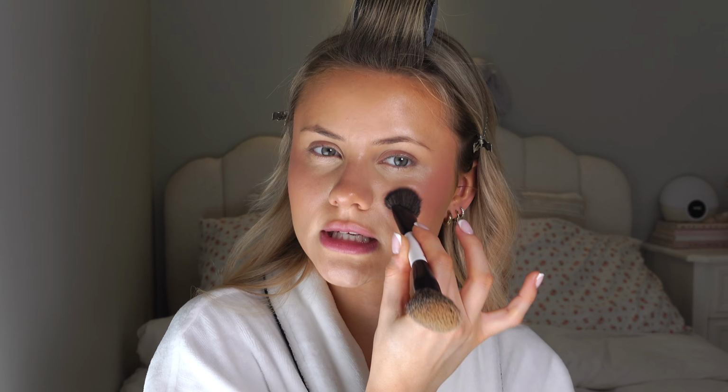And I'm blending that out with the other side of my Makeup by Mario brush. I like to blend it quite high up on my cheekbones, kind of starting around here and then taking it all the way up to my temples. I just feel like it gives a more lifted look. And then when I've blended everything out, I like to take my brush and just go over my nose the tiniest bit. This is all we're doing for blush today.